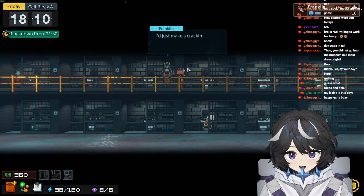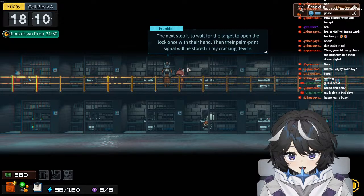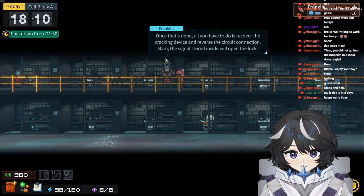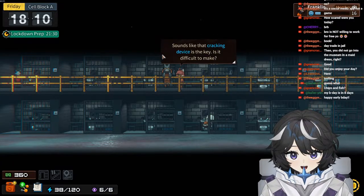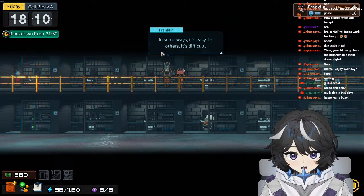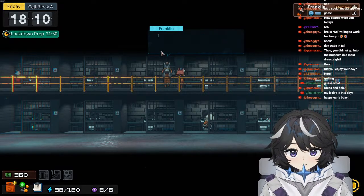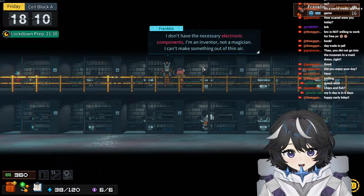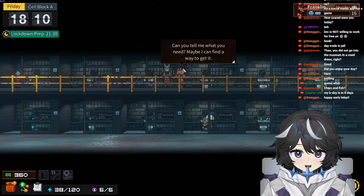I just make a cracking device with a data storage unit and bridge it to the scanner circuit. The next step is to wait for the target to open the lock once with their hand, then their palm print signal will be stored in the cracking device. Once that's done, all you have to do is recover the cracking device, reverse the circuit connection, bam, the signal stored inside will open the lock. Sounds like that cracking device is the key. Is it difficult to make? In some ways it's easy, in others it's difficult. No electronic device is difficult for me to make, it's just, I don't have the necessary electronic components. I'm an inventor, not a magician, I can't make something out of thin air. Can you tell me what you need? Maybe I can find a way to get it.